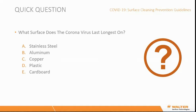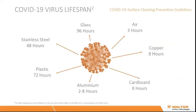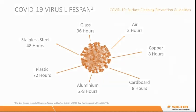So based on current studies, plastic is one of the materials that the virus can be the most viable for the longest amount of time. So here we have the lifespan based on the most recent scientific studies. So you can see here that plastic and glass tend to have the longest amount of lifespan for the virus, but you'll see that copper and aluminum tend to have the shortest amount. So this kind of brings into question how important it is for cleaning, especially if the virus can stay alive for so long on these surfaces.